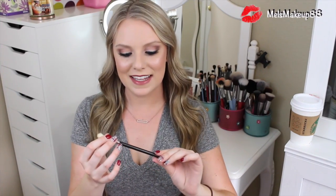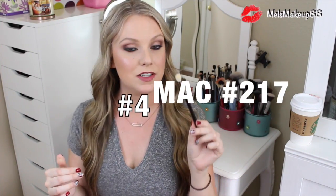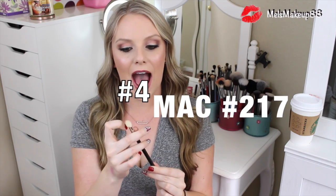Next brush I have is the MAC 217 blender brush. So this one, I have not been able to find a duplicate for it. MAC brushes are very pricey. This I think was like $30, which is crazy for a tiny brush that's the size of my pinky nail. But this is a game changer. I feel like I keep saying that, but a game changer when it comes to doing your eye makeup.